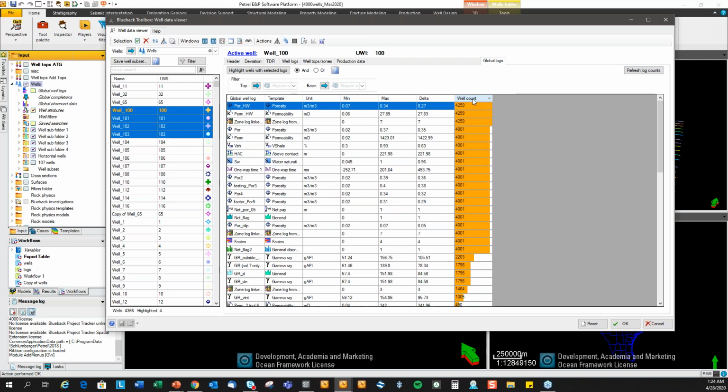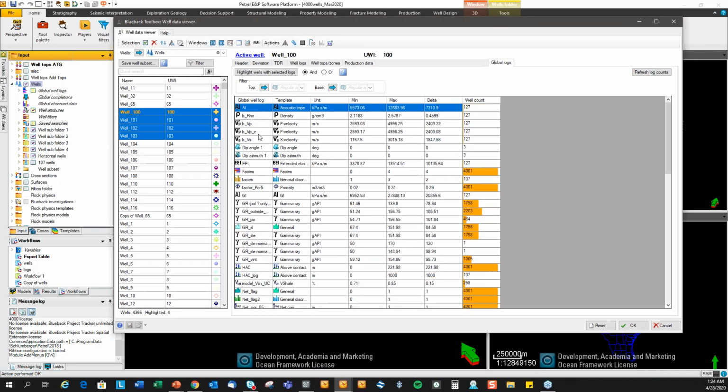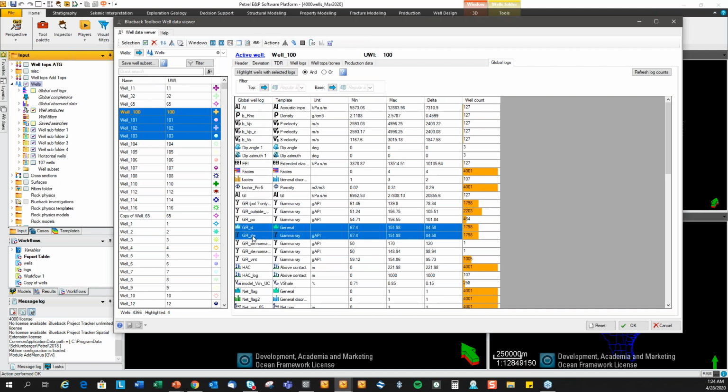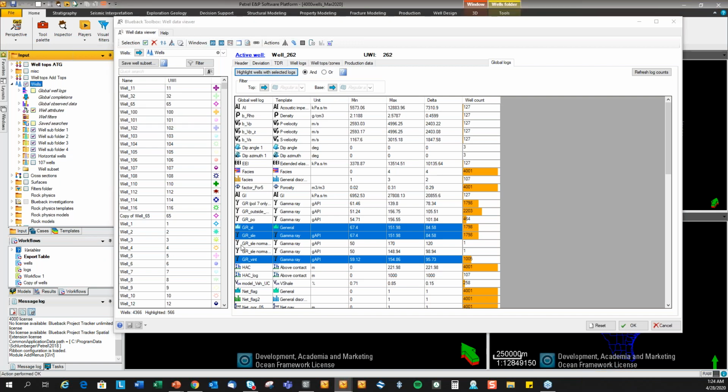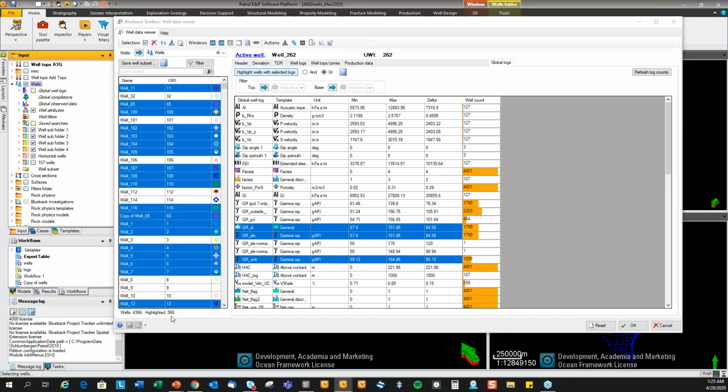And here again, we can do a little bit more sophisticated highlighting of wells based on a log collection. For example, if I want to know all the wells that have gamma ray SL, gamma ray SLE, and gamma ray Vint, I can select those global well logs and highlight all the wells that have all of these 3 logs present. That is 566 wells. I can also do an OR that will give me all the wells that have any of these 3 logs. In this case, that is going to be 2,237 wells.